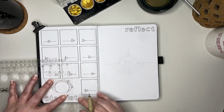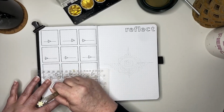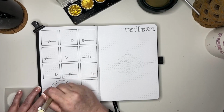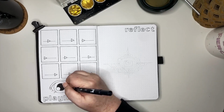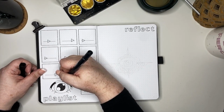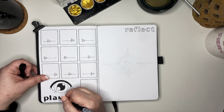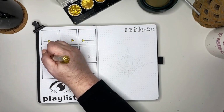But I had completely forgotten to sketch an illustration in this little spot above the word playlist. And so this time around, I am simply freehanding with the stencil and my pen and hoping that nothing goes wrong. Which, after the way that the rest of this video has gone, is quite bold of me if I do say so myself.